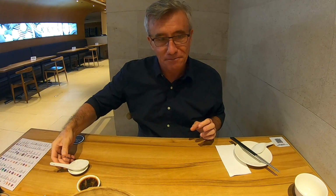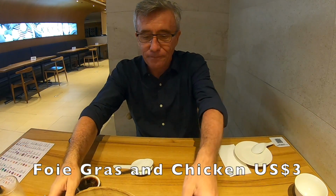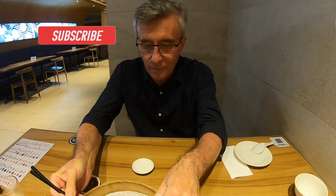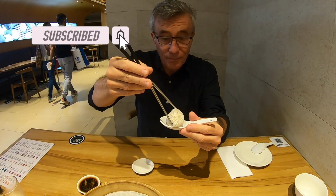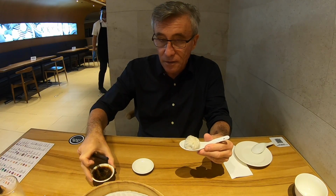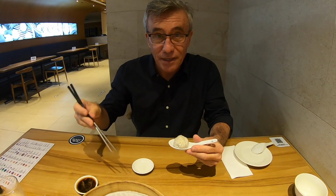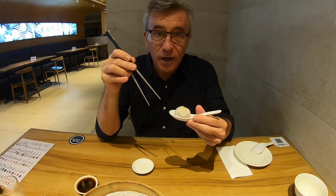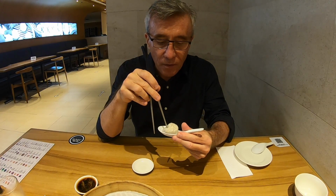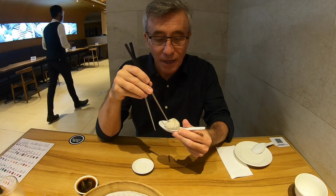It's very hot. Okay, so the idea is you take a sip of water to cleanse your palate. And this is the foie gras and chicken xiaolongbao. Oh, so we put it onto the spoon. He suggested that it's probably not a good idea to use the condiment, which is grated ginger in soy sauce, and it's really nice. Now the idea is that you put a hole into the xiaolongbao with a chopstick so that the broth will come out when you put it into your mouth.